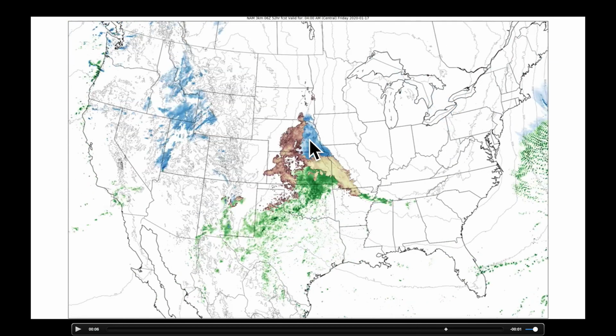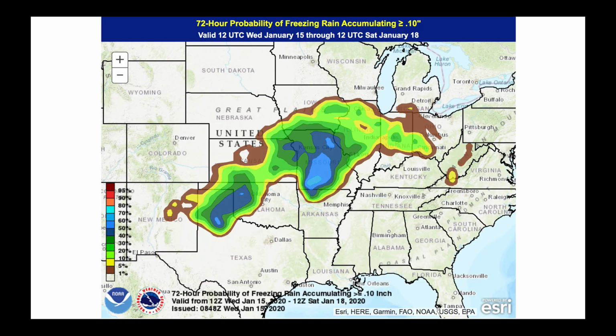When that happens, the precipitation falls out of the warmer air aloft into the cold air near the surface, and it goes through a transition. And if it stays liquid but it super cools, we get freezing rain, or it could switch over to sleet, which freezes before it falls, or some snow. So that's what we're going to be watching here as this system goes through.